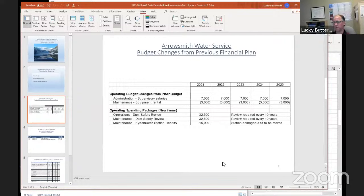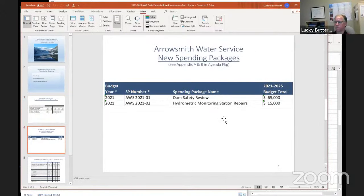Maintenance, equipment rental, I thought it appeared like it was a little bit too high on the budget. We're coming in far below, so we reduced that budget by 3,000. And the other 3 items are the items that were just previously discussed in the previous presentation, which we have spending packages for, which were included in the agenda package on pages 11 and 12 of the agenda. So there's more details of those items in there, which I think people have already read. That's the 2 spending packages there.